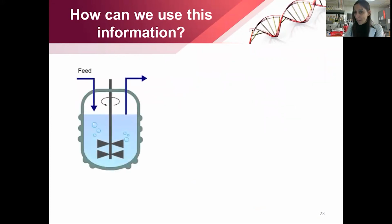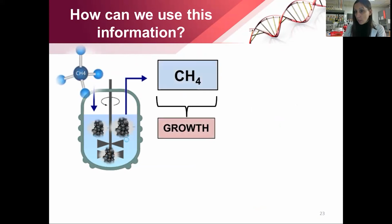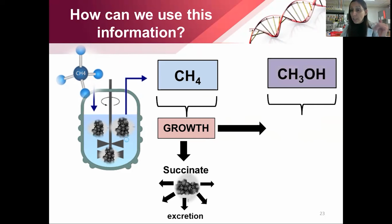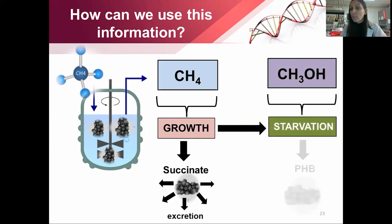Imagine that you have a bioreactor filled with our bacterium, and we are feeding this bacterium with methane. The bacterium is growing with methane ammonium, for example, or methane nitrate, producing high biomass. We can actually use this biomass to get succinate because succinate is excreted into the surrounding media. So we just collect the supernatant, we get our succinate, and then we use the same biomass and treat it with methanol, which will lead to starvation and cause PHB production. So two value-added compounds, the same biomass.